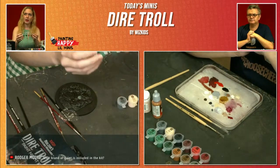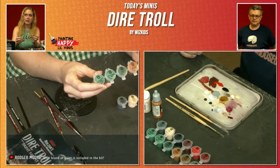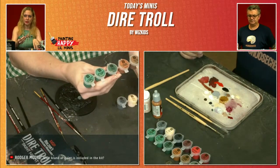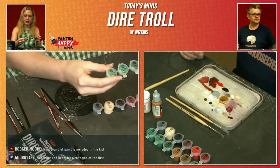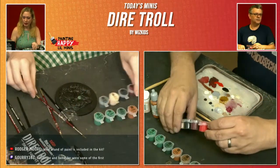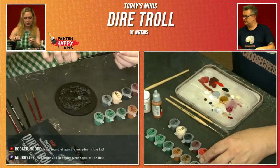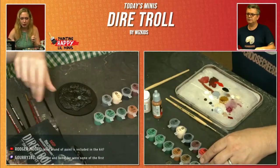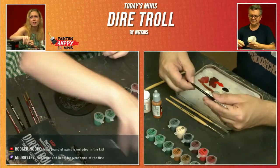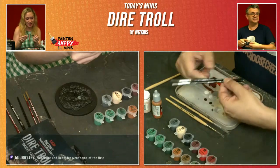Roger Moore asked what brand of paint. It is all Vallejo, so all these lovely paints are Vallejo. With a Citadel, I believe, paintbrush. No, not Citadel, sorry, I looked at the wrong one. I looked at the ones I grabbed beforehand. These are actually WizKids, a WizKids Fine Detail brush.